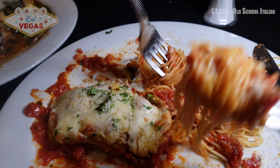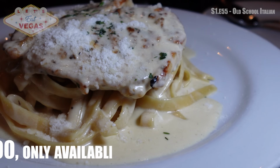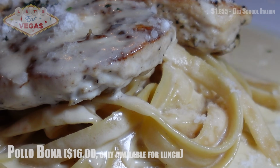Another bootlegger's bucket list entry for sure. Normally, they serve this dish over a bed of potatoes, but I asked for pasta in place of them. I mean, come on, this is an Italian restaurant.